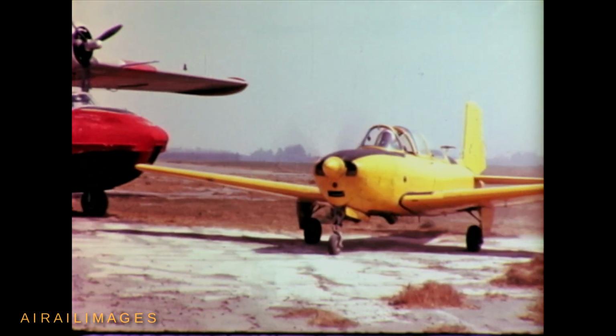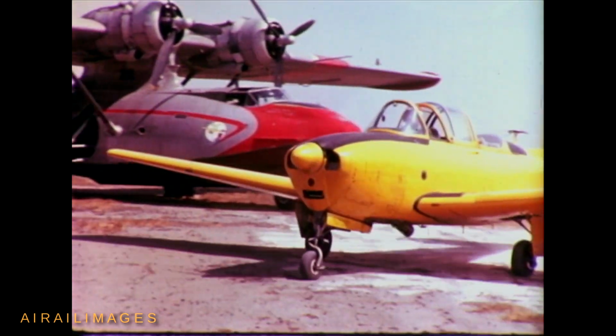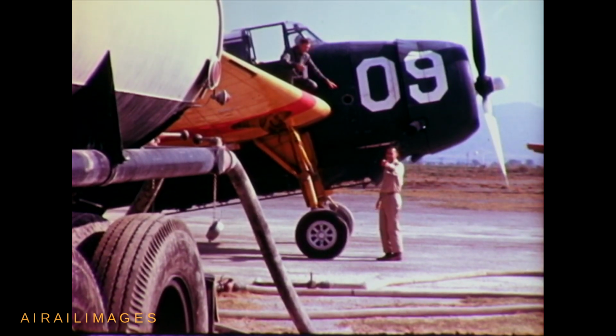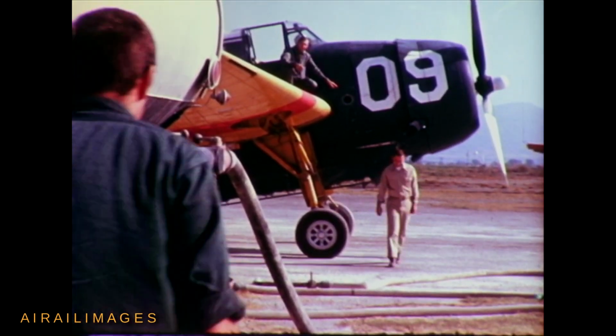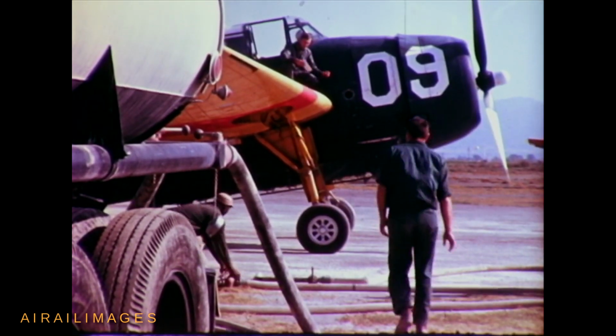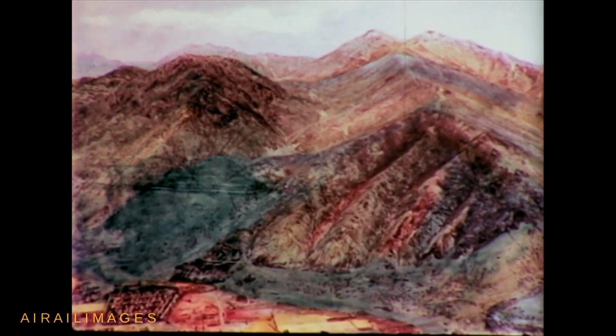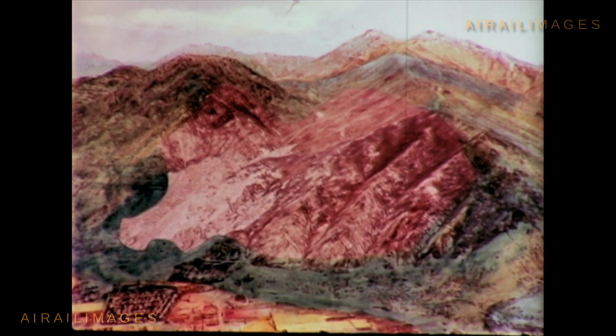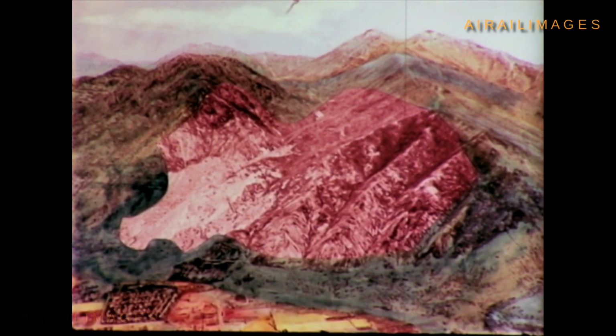When the decision is made, the lead plane precedes all the tankers to the fire. The pilots are given specific instructions for the mission during the loading operation. Because fires often occur in rugged areas, special problems are handled according to proven tactics. By using this picture of a 10,000-acre burn as a model, we can demonstrate some of these tactics.